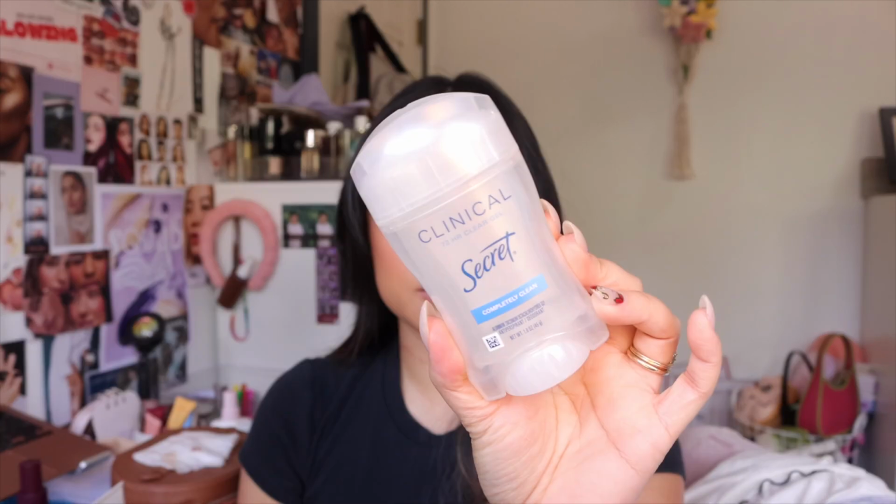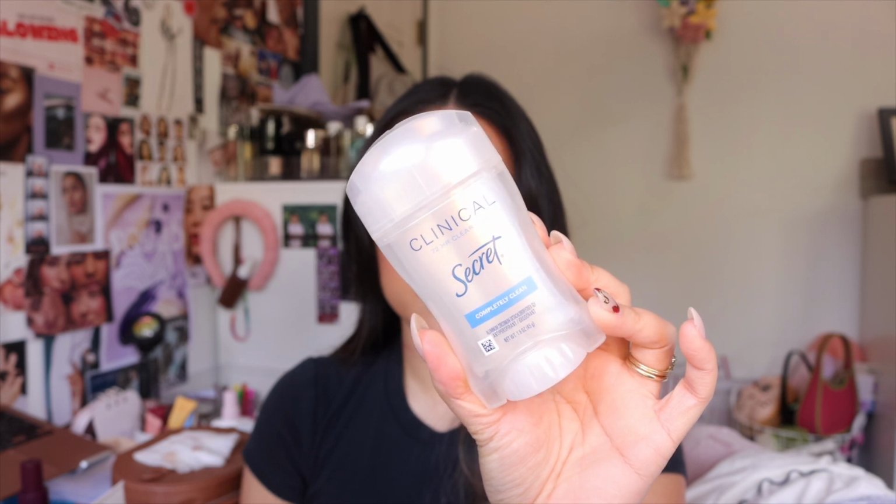This is the Secret Clinical 72-Hour Clear Gel. I just picked this up on a whim at Target, and I ended up just absolutely loving her. I've never really been a gel deodorant type of gal, but after using this, I am a fully converted woman. I already have a restock of this and it's in a bigger size, so that should tell you how much I like this. 5 out of 5.